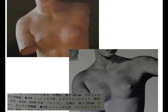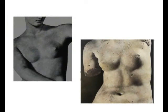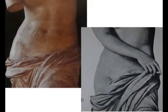Okay, just see these and compare them and judge by yourself with your own eyes. Okay, these are statues which are very similar or the same in a sense. Okay, have a look at this place, and the nipples are the same because they used the same database when they made Venus in Milo, which they used 200 years before that.